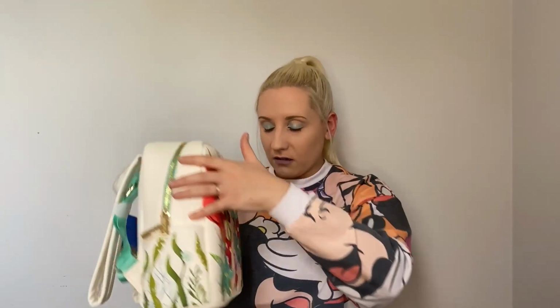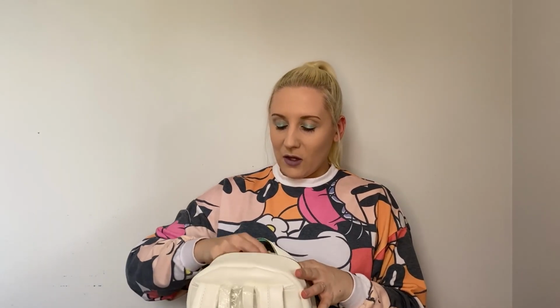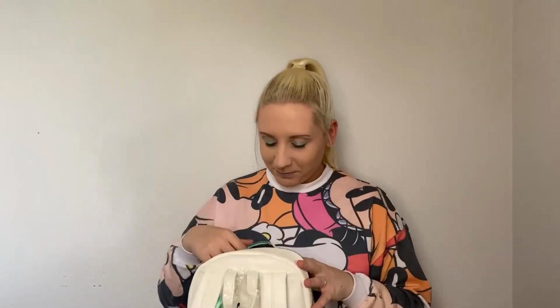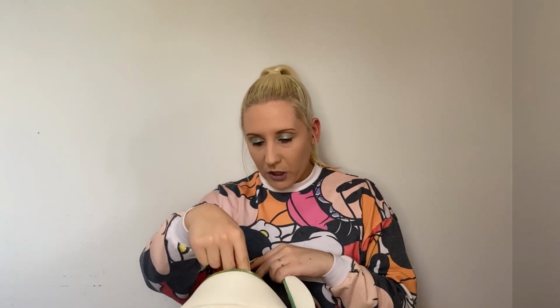So beautiful. I'm going to open up the inside. There's not a front pocket. No front pocket. I like how there's a little protector on the zips, just to keep them nice, save them from being scuffed. Ooh, lots of packaging. There is an inner pocket. You love an inner pocket. There's multiple inner pockets. Oh my goodness.